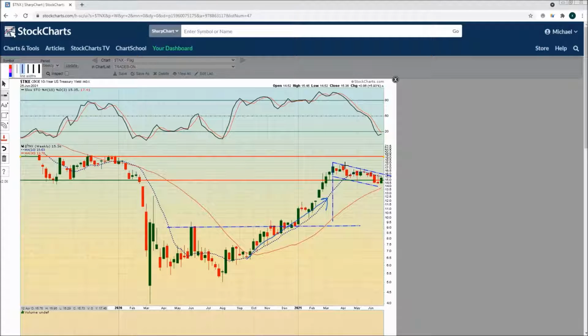My only point here is that this is a flag, and it's more often a continuation pattern. Could it reverse and keep going all the way back down, so that bond prices keep going up and yields keep going down because the concern is inflation? Well, right now, from a technical point of view, what is this? It's a flag pattern, often a continuation pattern. And so it's actually very bullish that the yields have gone down.